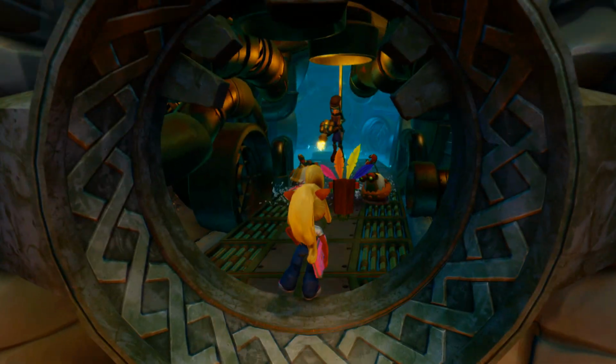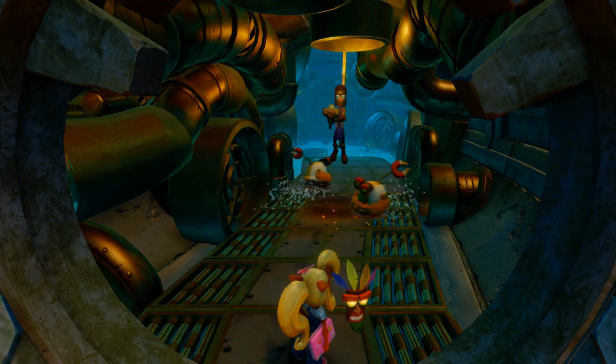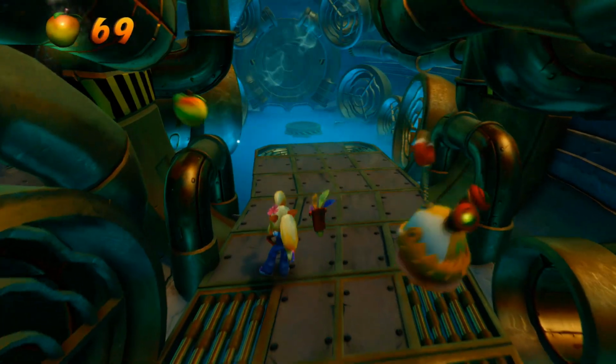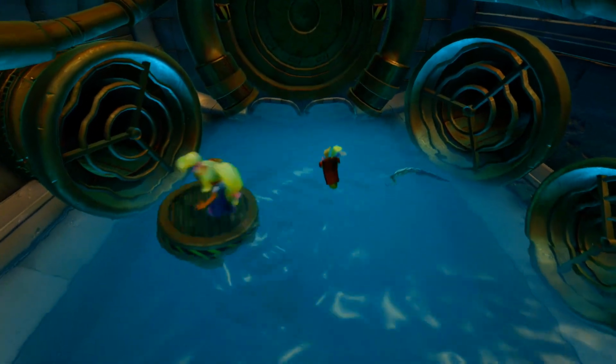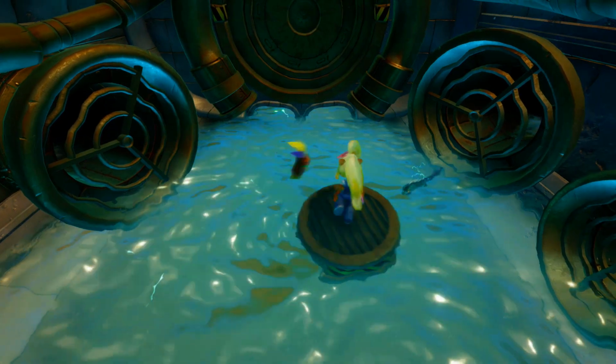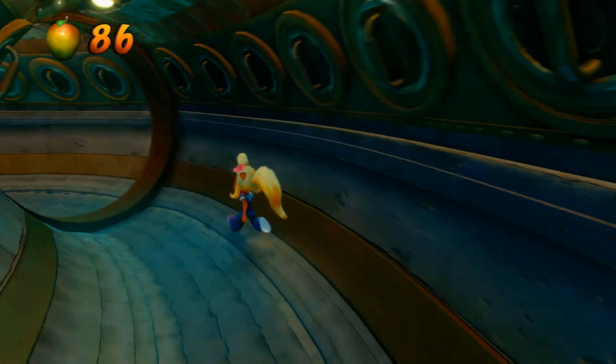All right, welcome to Hanging Out. The second last sewer level. There's one more sewer level. Actually, I like these sewer levels. Really fun. Excuse me. This is the last sewer level. Yeah, this is the last sewer level. So it's the hardest one. So good luck. I like these sewer levels though. They're fun. I don't mind.